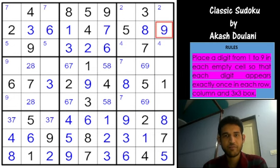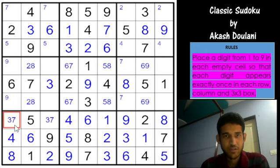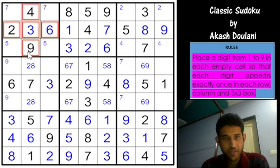So far it has been very pleasant, and I'm surprised why the Sudoku is in the tough category, but you never know, at the end we may get stuck. So this 3 in column 3 resolves this 3, 7 pair. 3, 4, 6, 3, 4, 6, 2 and 9. So we need 1, 5, 7 and 8.